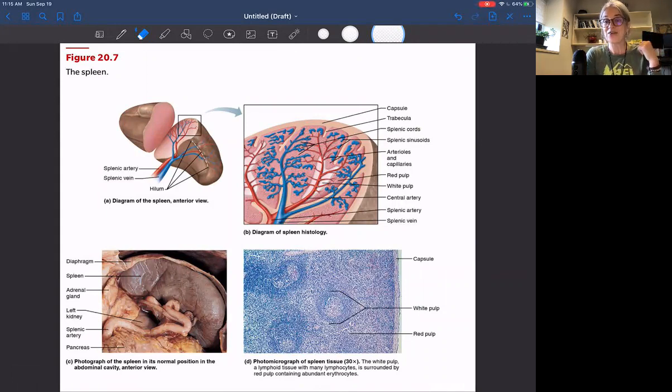One thing that's very interesting about this filtration is that it actually removes old and damaged red blood cells. Red blood cells have a relatively short lifespan in our bodies, of 120 days, and so they actually need to be broken down and recycled. And that is one of the functions of the spleen.